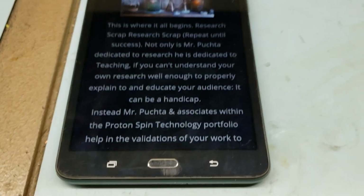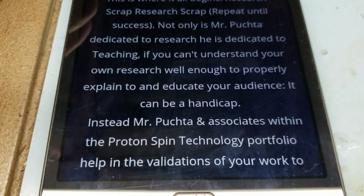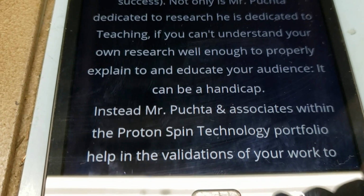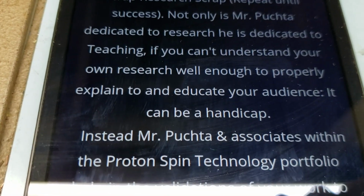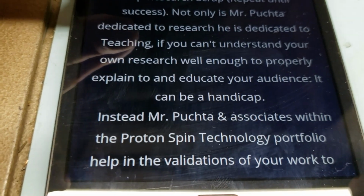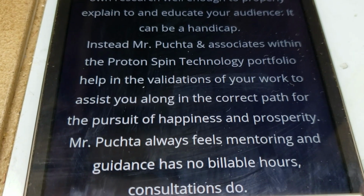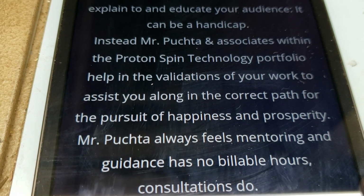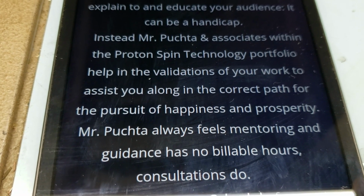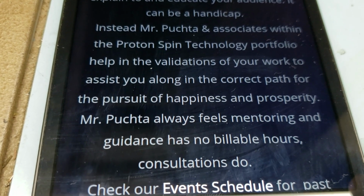I mentor a tremendous number of men and women without oppression. It's not my problem if they have their own issues. I try to work with that to keep them out of their reclusiveness, to let them know that I'm your affirmation of hope, that we can do this. We can all do this together. Mr. Puckta and associates within Proton's Spin Technology portfolio help in the validation of your work to assist you along the correct path for pursuit of happiness and prosperity. Mr. Puckta always feels mentoring and guidance has no billable hours.